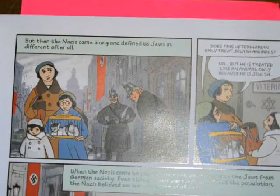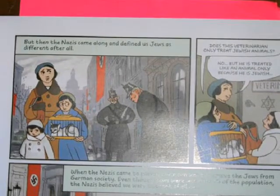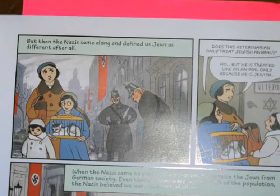But then, the Nazis came along and defined us Jews as different after all. Does this veterinarian only treat Jewish animals? No, but he is treated like an animal only because he is Jewish.